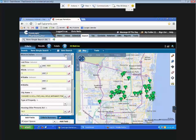So once you feel satisfied that you have a good search ready for this person, it's time to save them and set them on what we call the hot sheet, so that they get these 39 properties all at once, and then they're going to get properties the moment they come on the MLS.